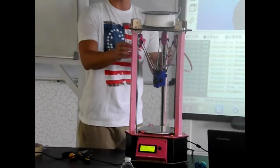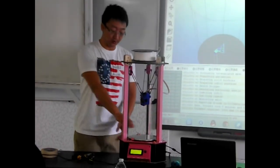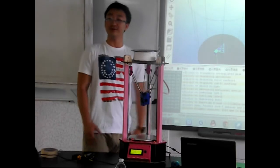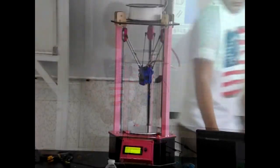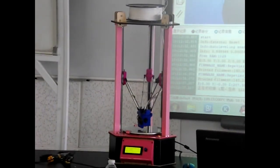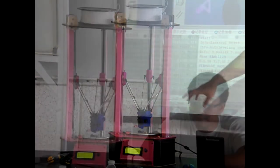So it's called the second generation. The first generation didn't have this part, no analyzing, no heating bed. You needed to use some glue on the bed to make it stable. But right now you don't need that. Everything is already made for you, so it's easy to use and easy to adjust. Okay, right now I already connected the machine and the printer, so we can print right now. So later on, when it works, everyone can come here and, if you want, just see how it works.